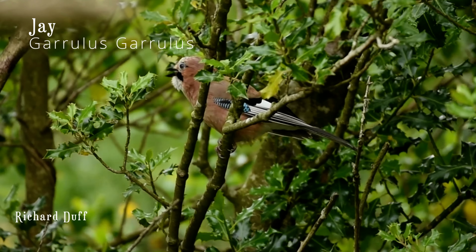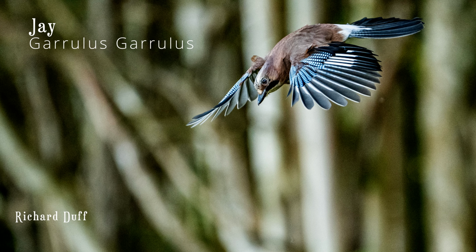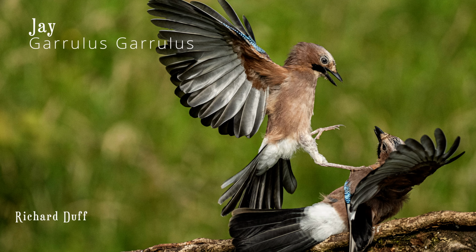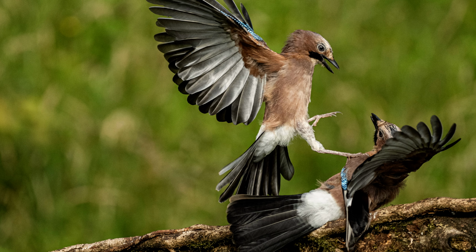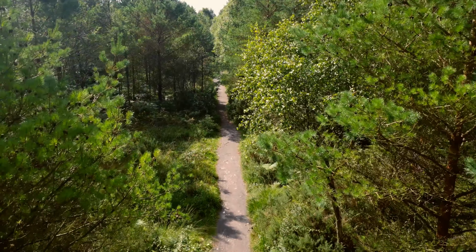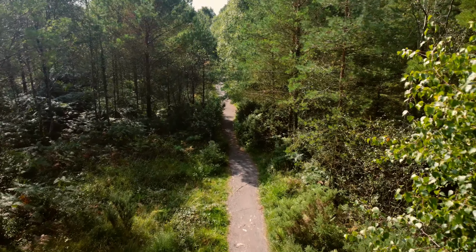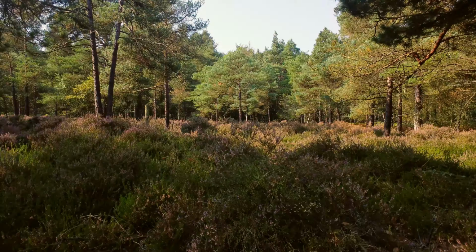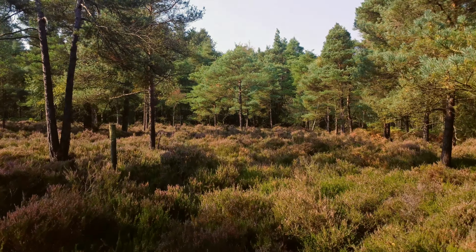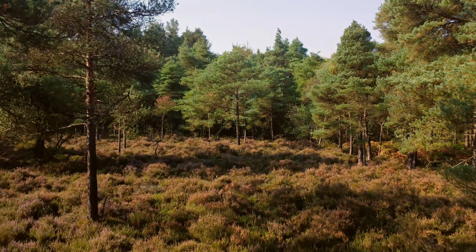This bird is a prettier version of its cousin, the magpie. It has black and white wings with a bright blue upper section and a peachy pink breast. You'll most likely hear it before you see it. The jay has a distinctive hoarse, shrieking call, which is perfectly described by the bird's Irish name, an scrachog chola, the screecher of the woods.